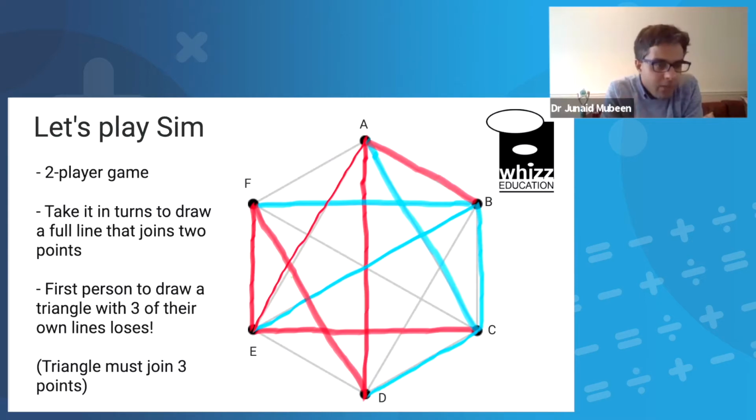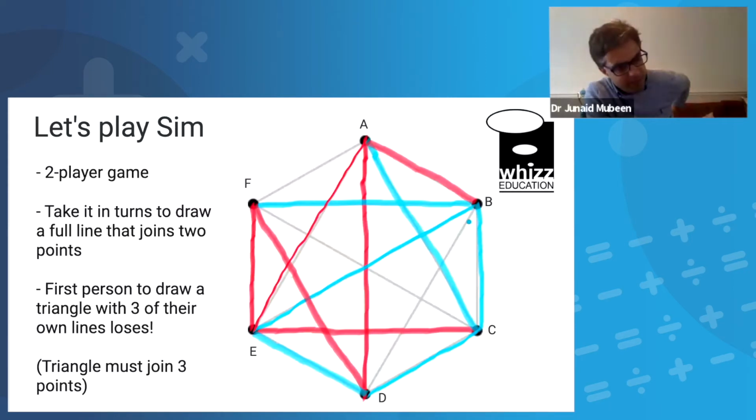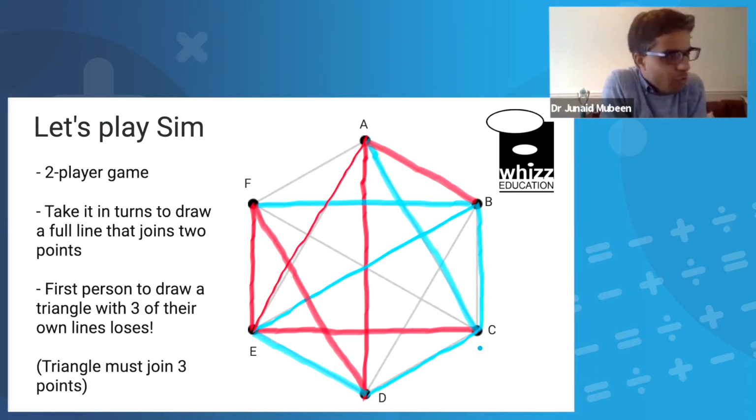Right, Megan, now I need to avoid FC. Any ideas for blue? E to D, someone says. Let's check that out. E to D. E to D looks good because there's lots of red lines coming out of point E. So I think it means I'm okay. I'll go for E to D. I think that's okay. Now I think I've made a rhombus with B, C, D, and E. Or no, is it a trapezium? I think it's a trapezium. All kinds of shapes popping up, but no triangle, thankfully.